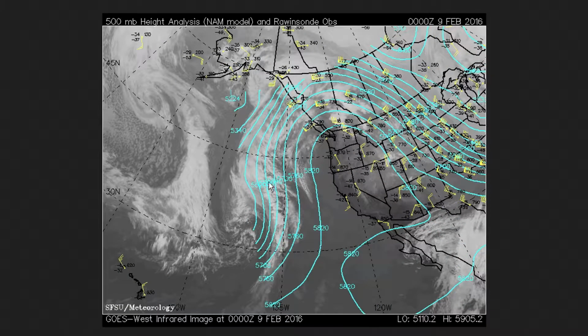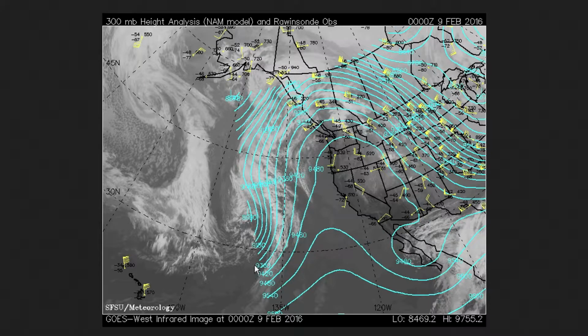Okay, this is 500 millibar. You could see that as the general flow wants to head into the west coast, it's just being blocked. This high pressure ridge is freaking huge. And with this high pressure in effect, all the weather's just going to be going up and around us, just like that. This is 18,000 feet, by the way. Okay, this is 300 millibar, pretty much the same story. Have a giant blockade right off of our coast. All the weather's gonna have to go up and around.